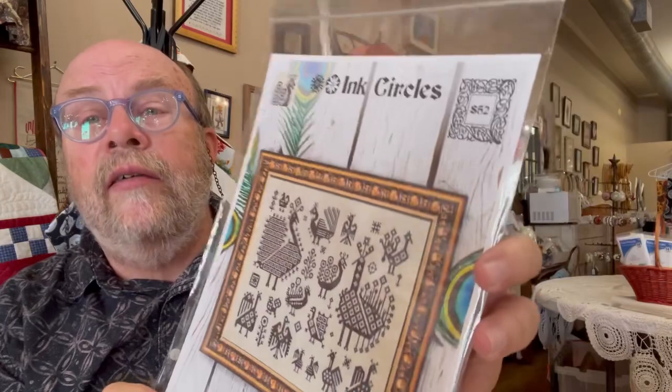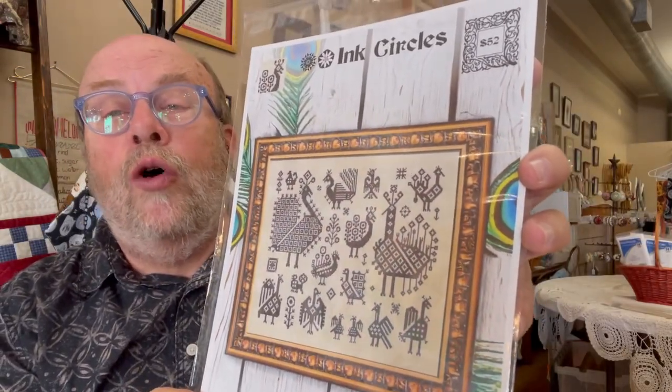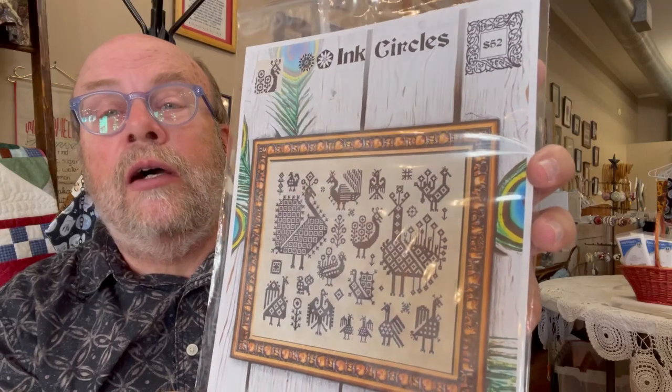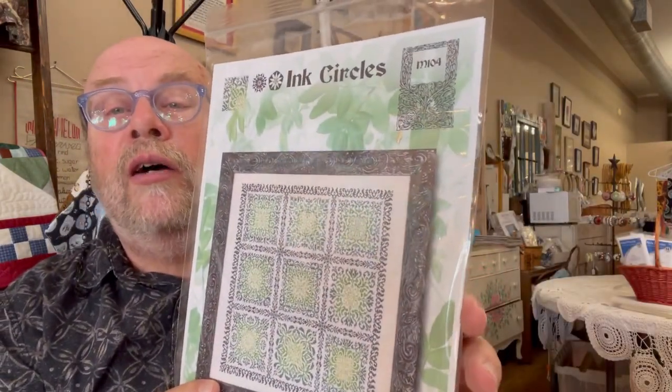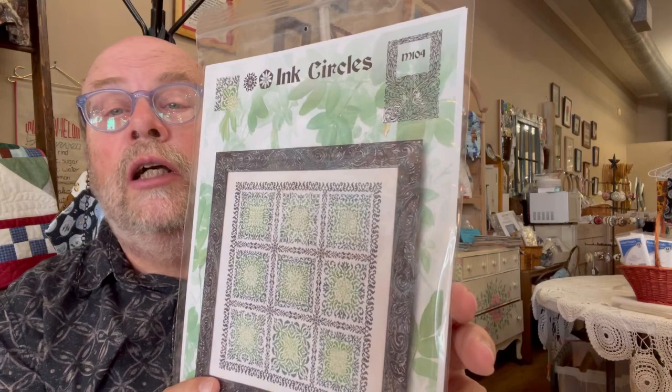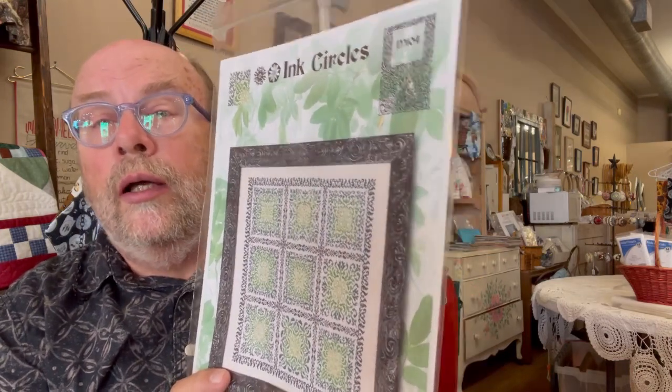I always love geometrics, and I always gravitate toward Ink Circles and some of the wonderful stuff they have. Here's one called Fowl Mood, which gives you peacocks and other kind of bird images. And then I love this jolly green one that they had this time. Nice thing about those, you can often vary the colors. You could still do this in green, but vary the colors of the borders, things like that as you like.